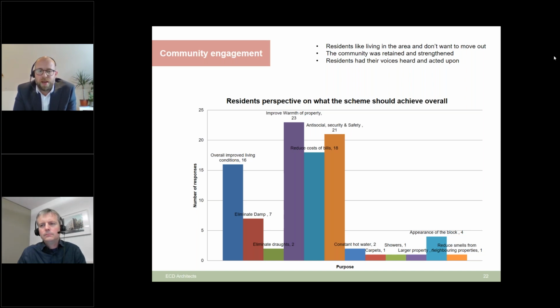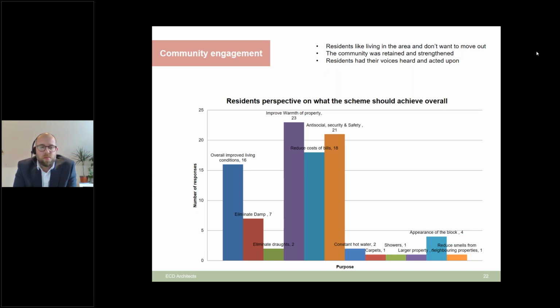To do that, we changed our approach to what we've done previously. We moved away from large scale public meetings where you'd often have a couple of characters that would dominate the meeting, and we moved fully to one-on-one consultation. So we spoke to every single resident at length on numerous occasions to really understand what was affecting them and what they wanted from the project.